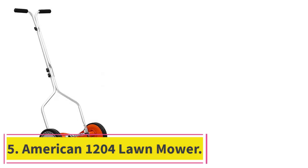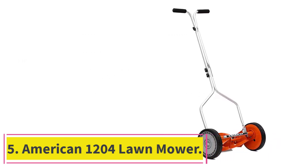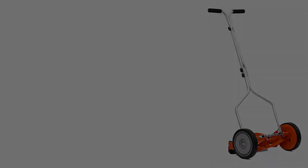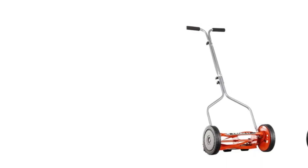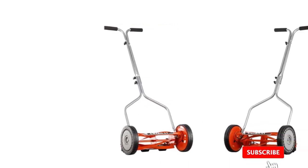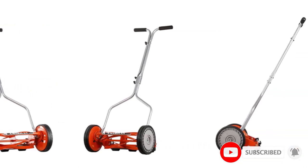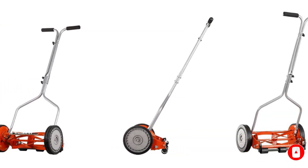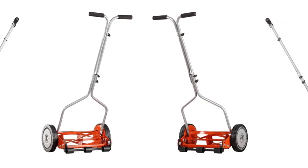Number 5. American 1204 Lawn Mower. American Lawn Mower is a leading manufacturer of lawn and garden maintenance equipment. The brand has been fulfilling the needs of garden enthusiasts with its innovative products for the past 120 years. American Lawn Mower's lawnmower uses a 4-blade reel with a decent cutting width of 14 inches that is ideal for cutting overgrown grass on a small yard.